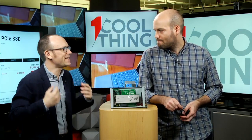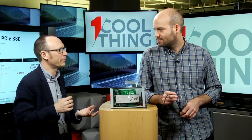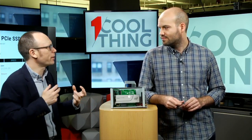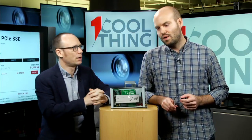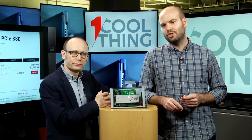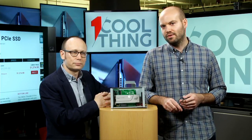Now, if you're intending to do 4K video, and you're reading 4K video primarily because it's a media server, do you need to worry about throughput at all? Do you need to worry about the speed of the hard drive? Definitely. Yes. So what are the minimum specs there? I don't think there's any minimum specs. It's really just a matter of how tolerant you are of lag time in video editing. Some people are more tolerant than others.